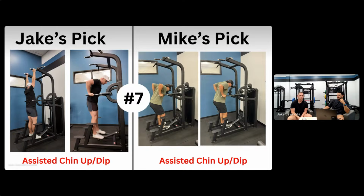So, assisted chin-up / dip. It did the job. I kind of liked that it wasn't on your knees. Yep, same. Pull-ups and dips are something I'm not great at, so having an assisted chin-up / dip would be cool, but it's so tall, it's so big.